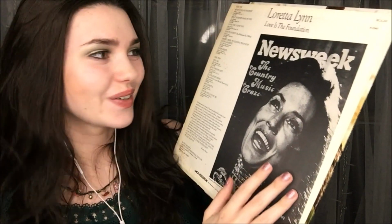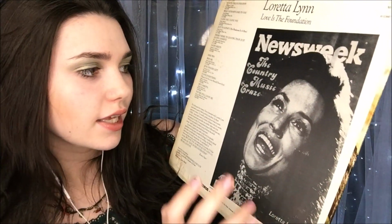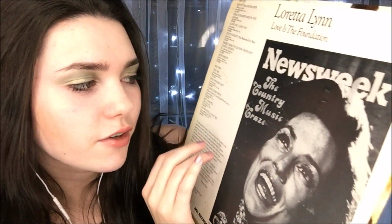So, Loretta Lynn sings Love Is the Foundation, is what this one's called. And the back looks really cool. This is a black and white photo of Loretta Lynn, and it says Newsweek, the country music craze.